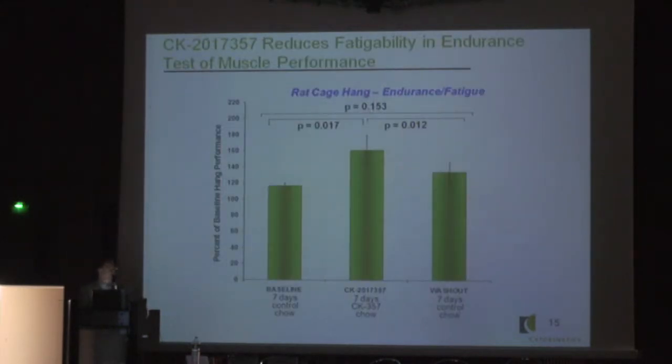This is manifest here in this experiment in normal rats. They're fed drug in their chow for 7 days, and then what we do is we put them on a grid, turn the grid upside down, and simply wait to see how long it takes before they let go, and their hang time is increased in the presence of drug, and this effect is reversible when the drug is withdrawn and they're studied again 7 days later.